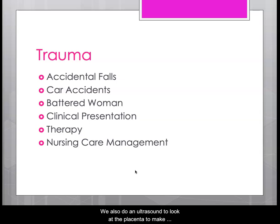We also do an ultrasound to look at the placenta to make sure that there's no visual evidence of an abruption. And then we would also do blood work. So if the patient's Rh negative, we're going to prepare RhoGAM for her if necessary. And we're also going to do a test called a Kleihauer-Betke, also called a fetal hemoglobin. What that's going to tell us is, are there any fetal cells circulating in the maternal bloodstream? If that occurs, then that tells us that there has been some type of mixing of blood between mom and baby, and essentially there could be a very small abruption that we might not see on ultrasound.